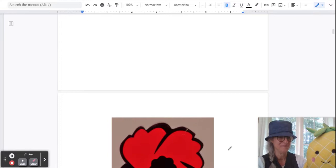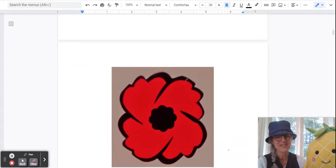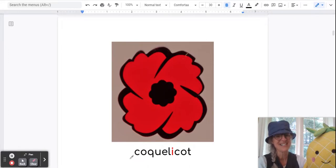Oh. What could this one be? Do you remember the word for this flower? It is a poppy. What is the French word? Begins with this sound. K, k, k. Did you guess coquelicot? Bravo! Coquelicot. Let's say it one more time, a little faster. Coquelicot. Bravo!